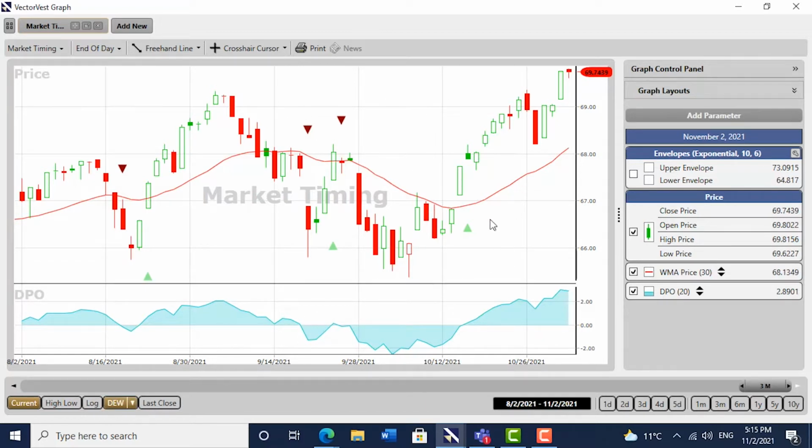I've just loaded the DEW market timing system, and that market timing system has been long in the market since the 15th of October. These trends always go on much longer than I think, so things look very optimistic here.